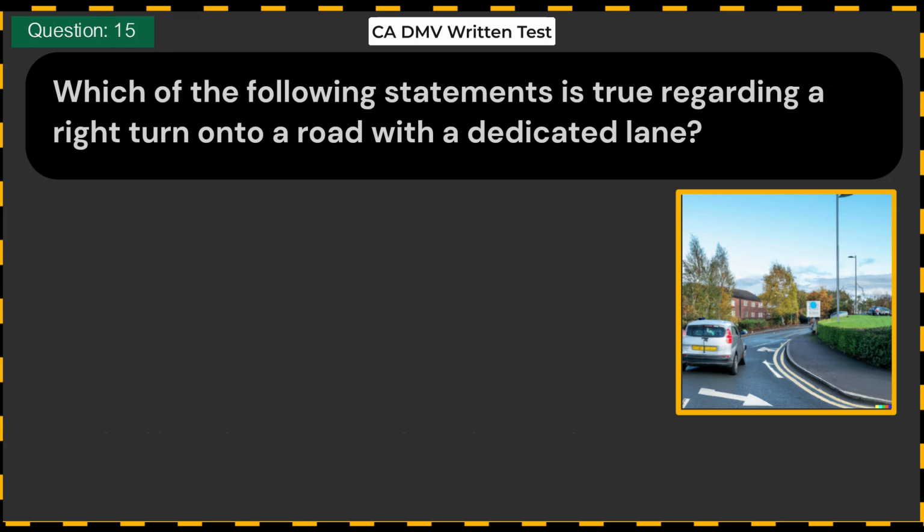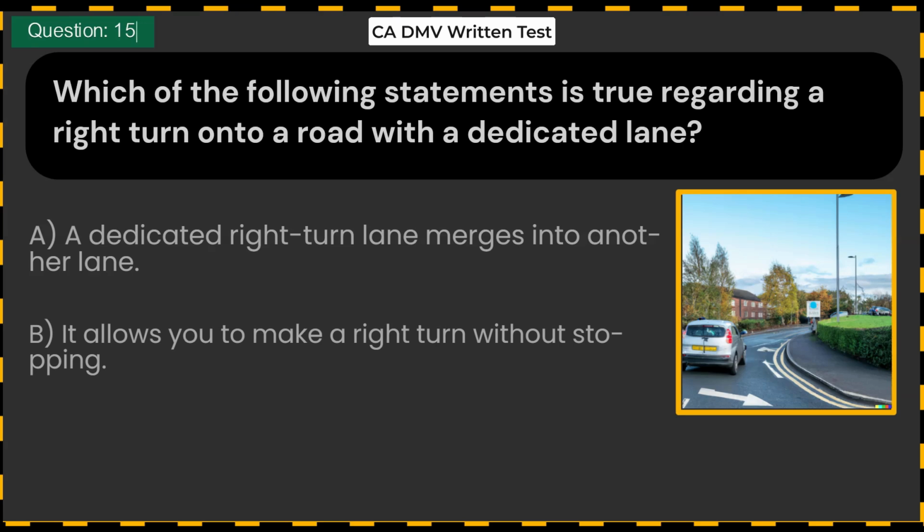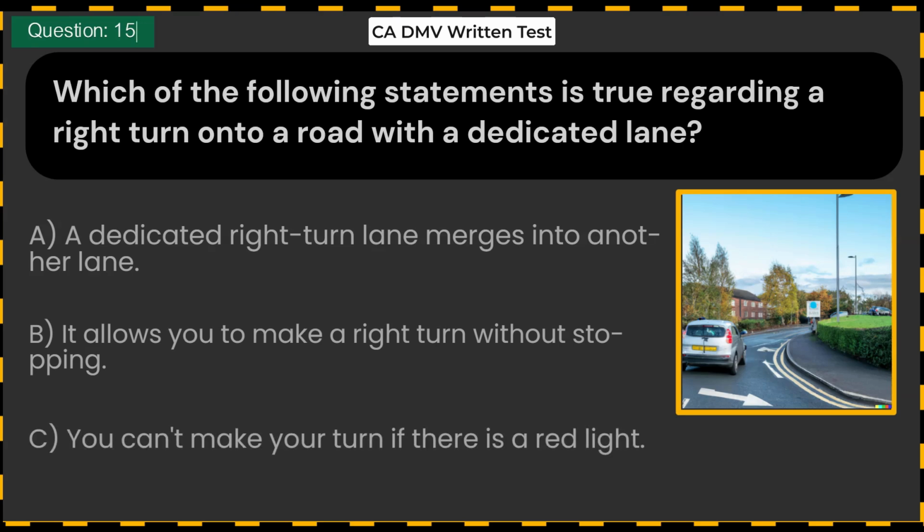Which of the following statements is true regarding a right turn onto a road with a dedicated lane? A, a dedicated right turn lane merges into another lane. B, it allows you to make a right turn without stopping. C, you can't make your turn if there is a red light. Answer, B, it allows you to make a right turn without stopping.